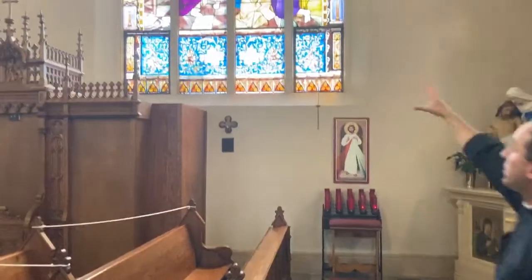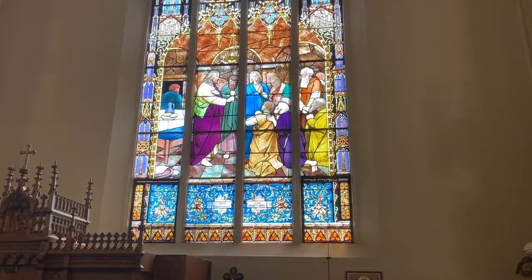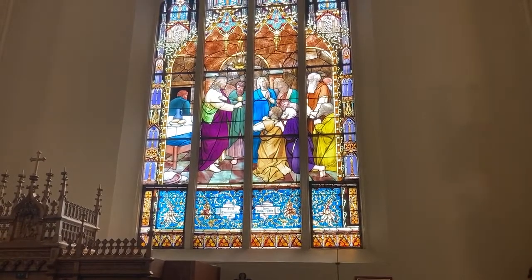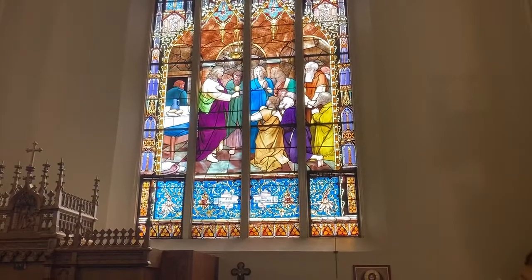So this big window here is an image of the Last Supper. It was not here, actually, when the church was dedicated in 1893, but was brought over from Chicago later. It was at the World's Fair on display. Beautiful, beautiful work of art there.